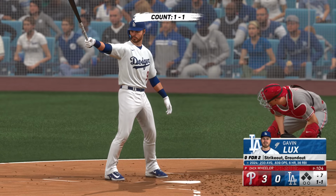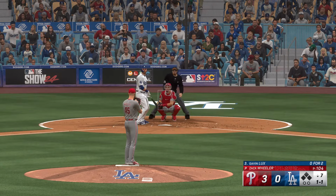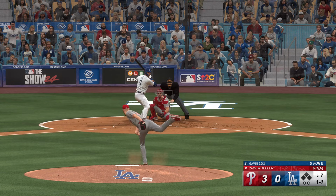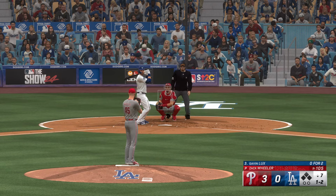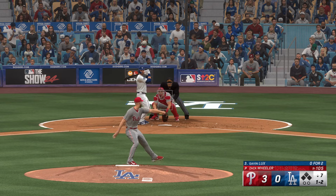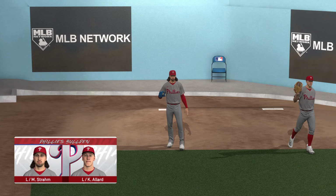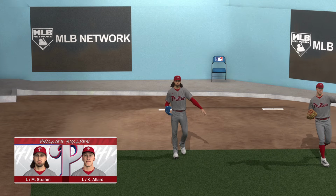Back here at Dodger Stadium. Now it's the second baseman, Gavin Lux. And a pitch. Swing and a tapper that rolls foul. And there's a ball. It's a good take. Activity in the bullpen. Matt Strom, the left-hander, up and throwing. Allard getting cranked up as well.